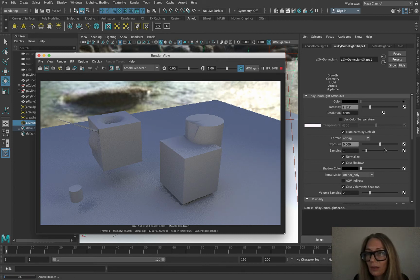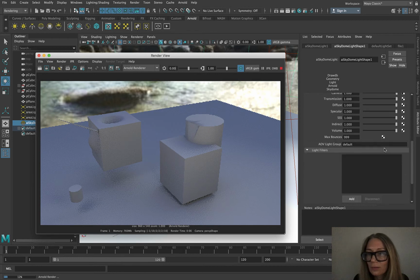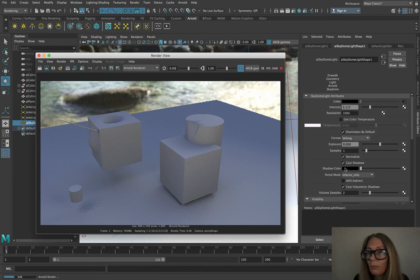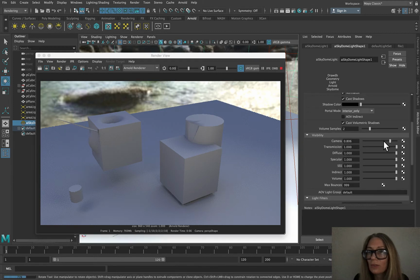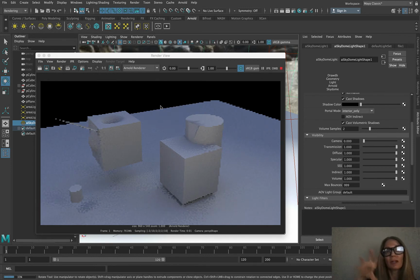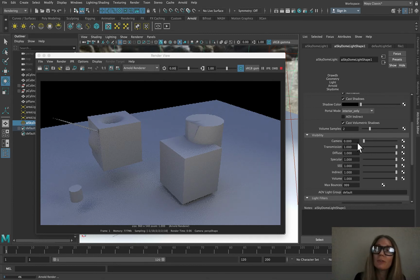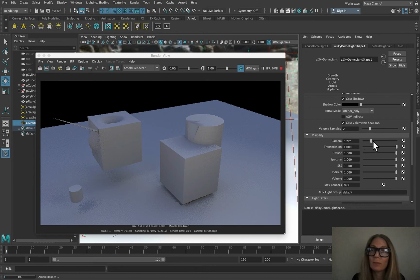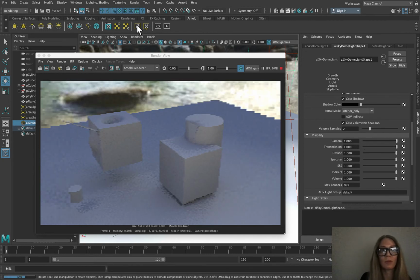And let's see. Attributes, visibility. If I don't want to see the Skydome in the render, and I just want to use it to light the scene, I can turn the visibility on the camera view down to 0, and then it's only going to use the information from the Skydome to light the scene, not actually give you any visibility. But I'll bring it back up for our sake today.